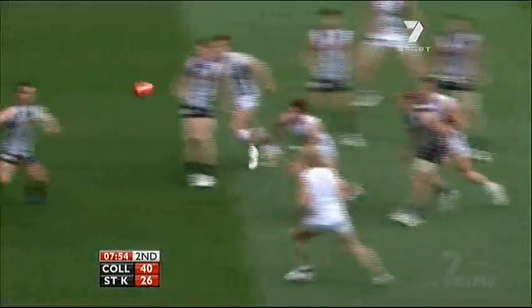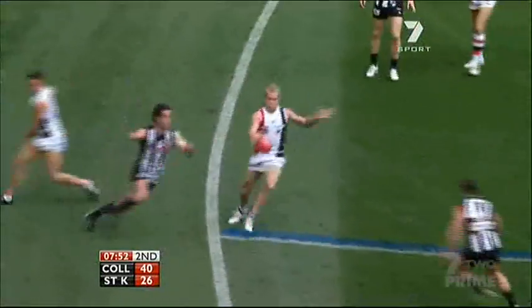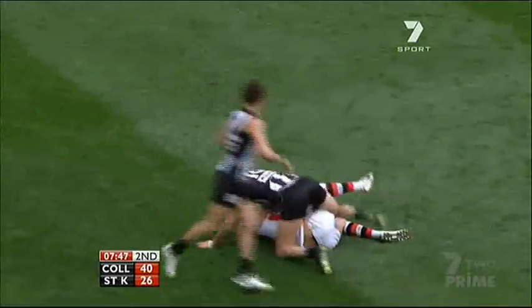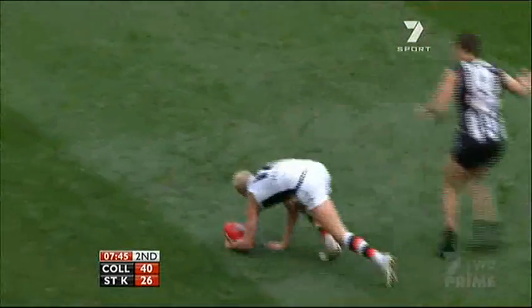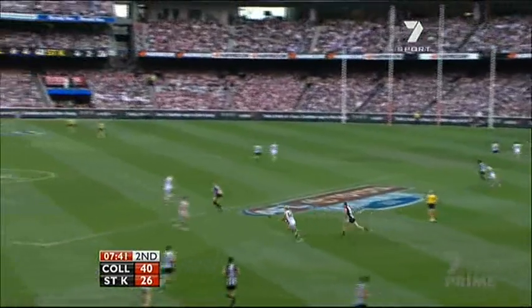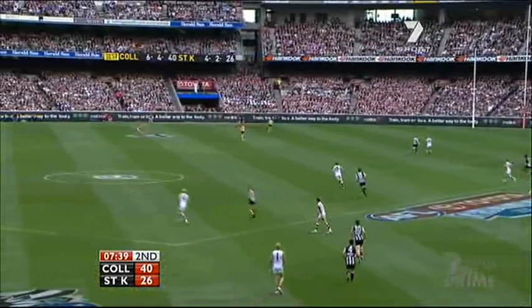Body to body down there. Working in front was Beams. Close to the boundary line, Didak. Kept it in, but only for Graham. Oh, terrific. And he landed rather awkwardly, or stepped rather awkwardly, Rebolt. Seems to be fine, gets to his feet, charges away, slips it to Hayes.